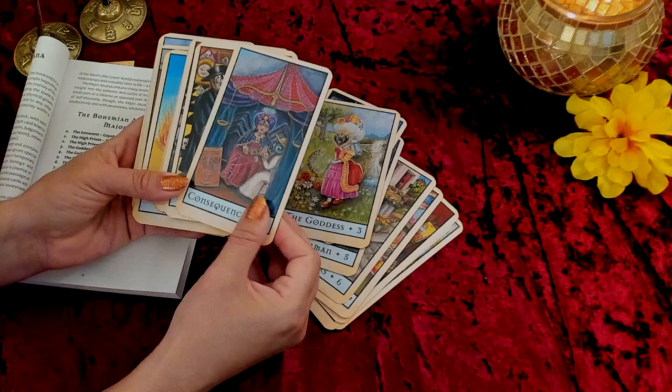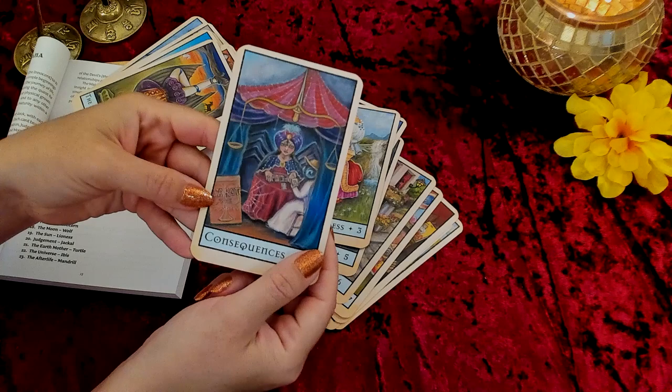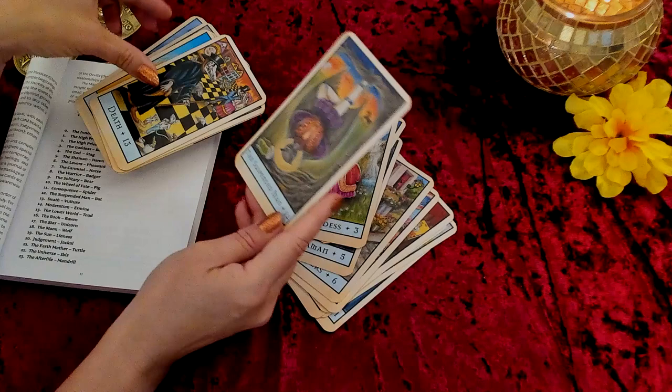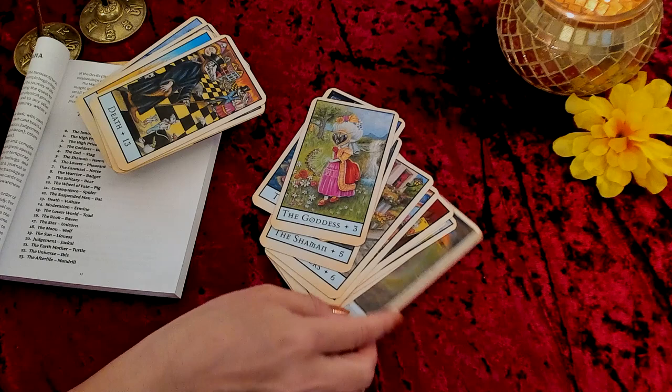Card 11. This is a spider. Ooh, look at her spider legs coming out behind her. Card 12, the suspended man, is a bat. I like that, because bats sleep upside down. It's a very fancy looking bat. Death is the vulture.